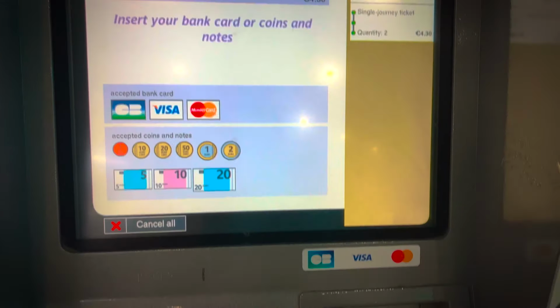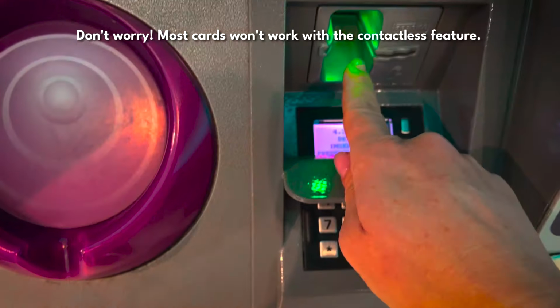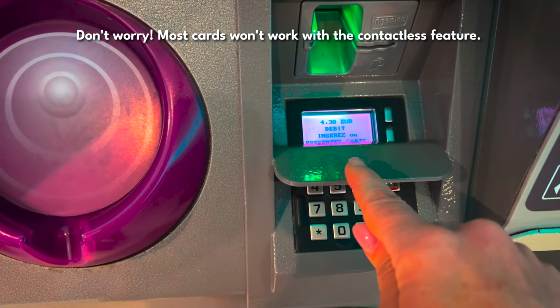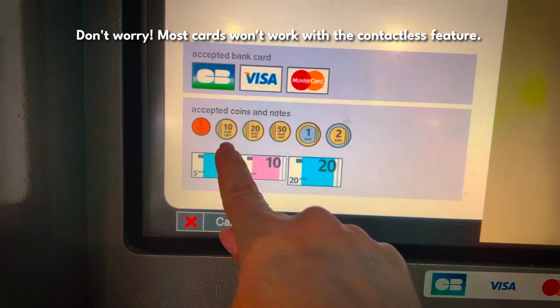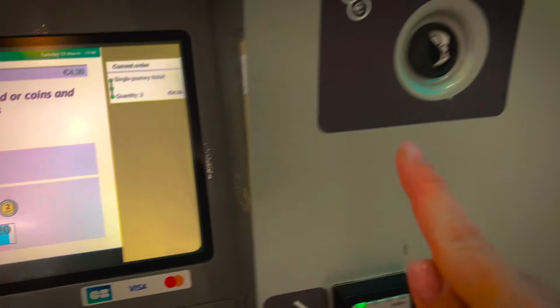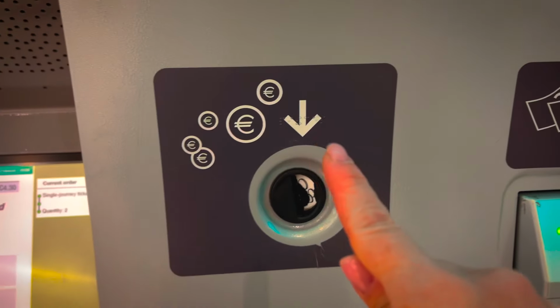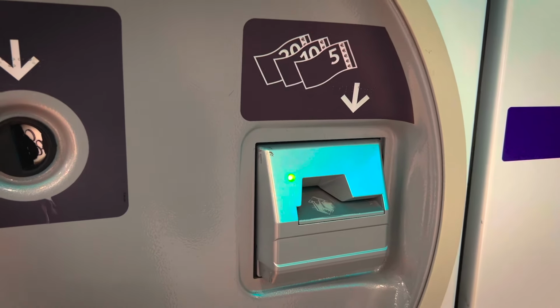And you have the option between card, coin. You do not want to choose the contactless. Put your card in there and enter your debit code. Do not use the contactless. Again, you've got coins as an option and paper money. You put your coins right here and your paper money in here.